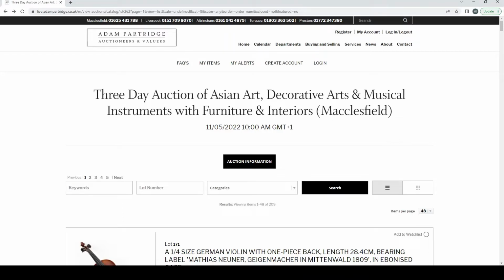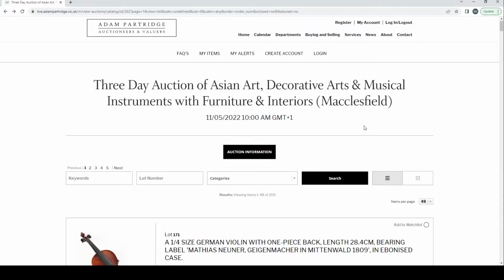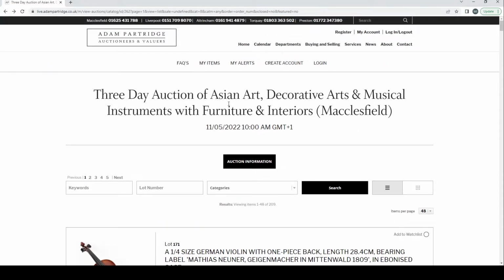Today we're on the website of Adam Partridge Auctioneers based in the UK, and we're going to have a look at their latest musical instrument auction, which is combined with arts and furniture. But obviously we're just going to have a look at this first bit, the musical instruments. There's about 209 lots, and all of these lots are finishing on the first day of this 3-day auction. So that's the 11th of May that this will be finishing.